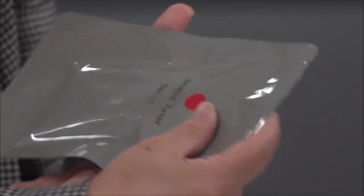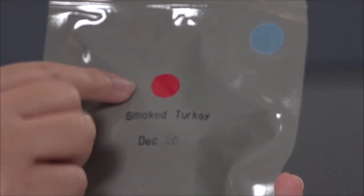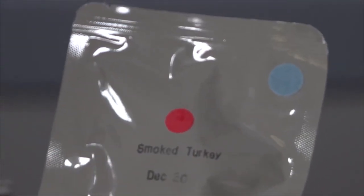This one is a smoked turkey. This is an irradiated product, a technology utilizing gamma radiation to make the food shelf stable. The red dots here indicate it received a sufficient dosage to make the product safe to eat.